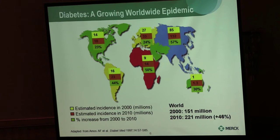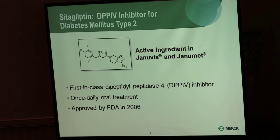And you better have a good synthesis in place because, as I said, this route needs to be cost-effective, it needs to be green, it needs to be sustainable. And therefore, I have picked Januvia as an example to talk about today. So this is the molecule, this is sitagliptin, the active ingredient, the API, in Januvia and Janumet.